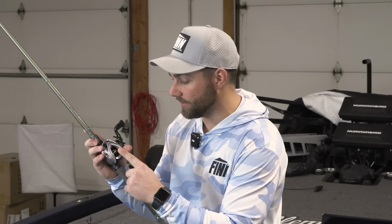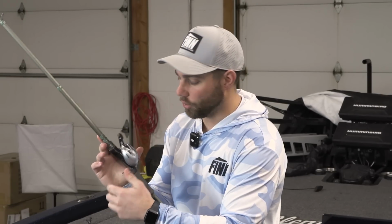Now I tend to use a faster reel on this. This is the ARC Gravity 7, 8.1 to 1 gear ratio reel on here. I tend to like a little bit faster reel when it comes to this particular rod because of what I'm using it for, but man, that thing has caught me a ton of bass.